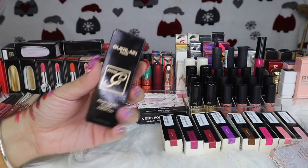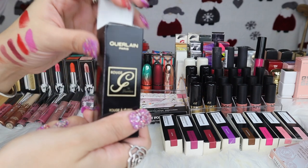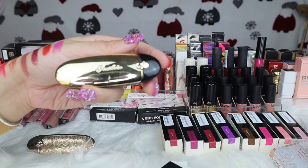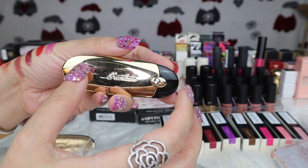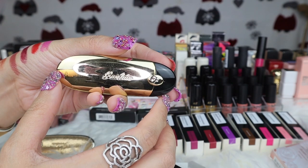This one is limited edition from 2019? Yeah, 2019 if I'm not mistaken. And this one looks like this. This is so stunning. And there's just so many pretty lipsticks that Guerlain created, and they are still together, like the lipstick bullet and then the lipstick Rouge G case are still being sold together.